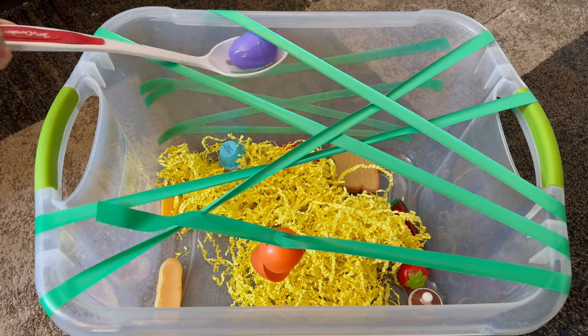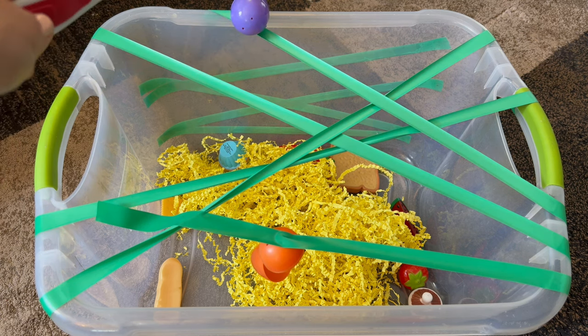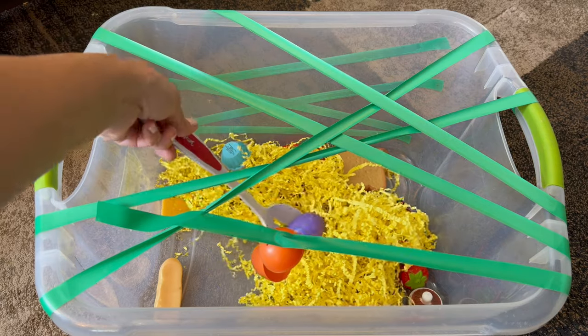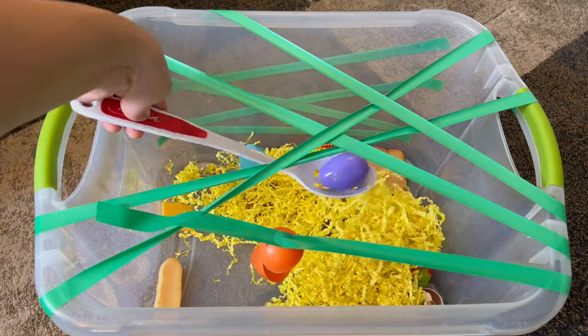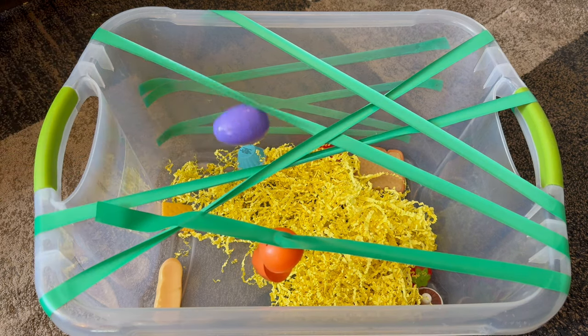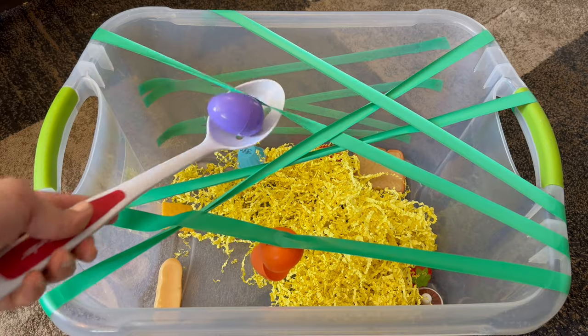Let's get the purple egg up. Oh, we lost it. Oh, no, it's at the top. Okay, let's bring it back inside. Okay, one last time. Let's get the purple egg. Scoop, scoop, scoop. Here we go. Oh, he's getting stuck again. He's stuck on the tape.